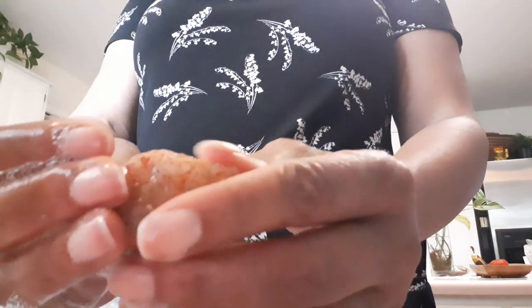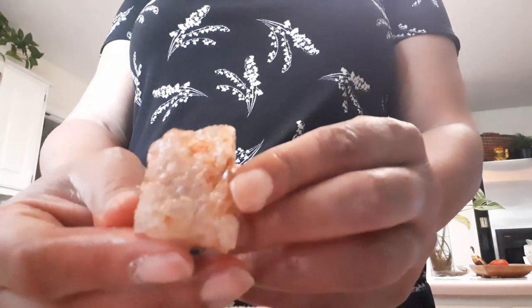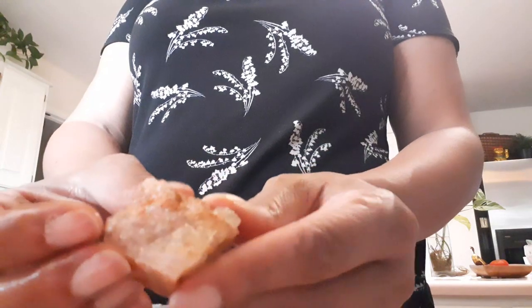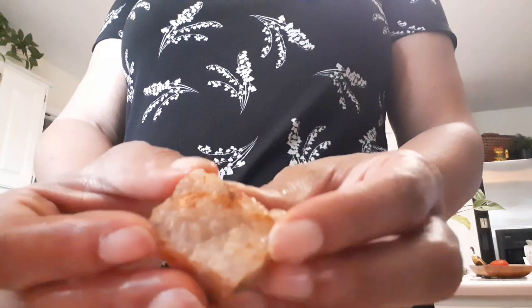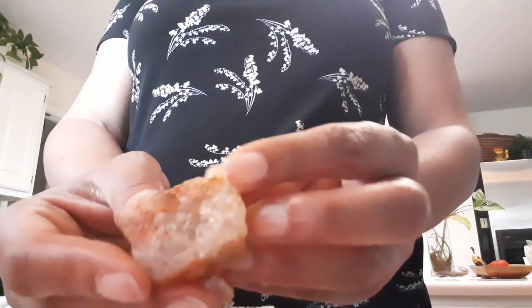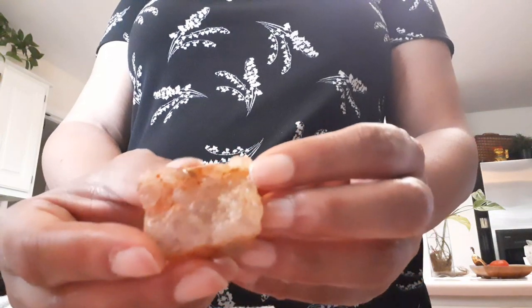But it would have been interesting to dig around and see what else we can find. Follow that vein. But anyway, just little things like this that you find when you're digging around in the dirt and, you know, pastures and that sort of thing. And we've actually got a gem mine not too far from here. So who knows what's in our backyard, but it'll be interesting to see.